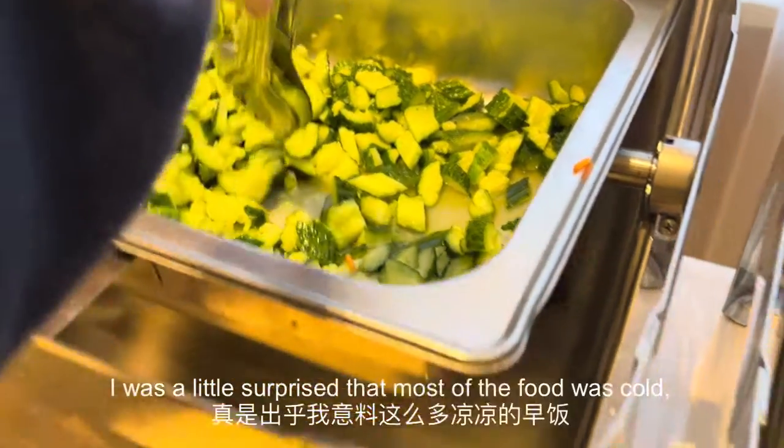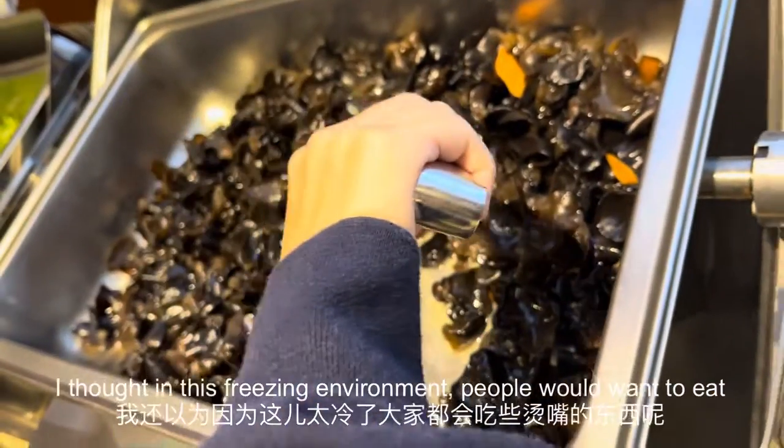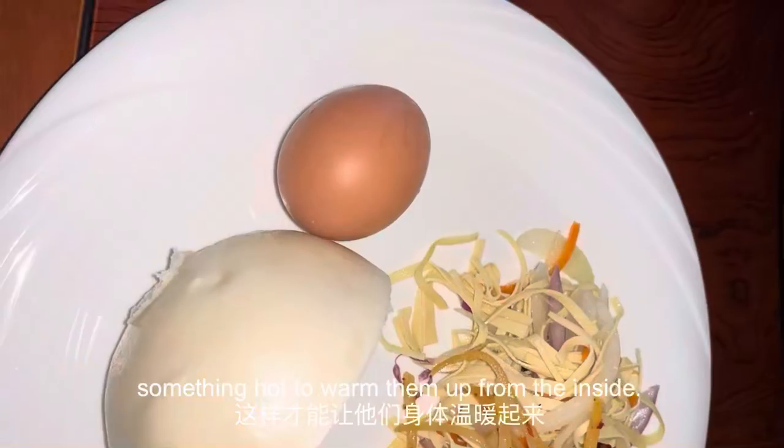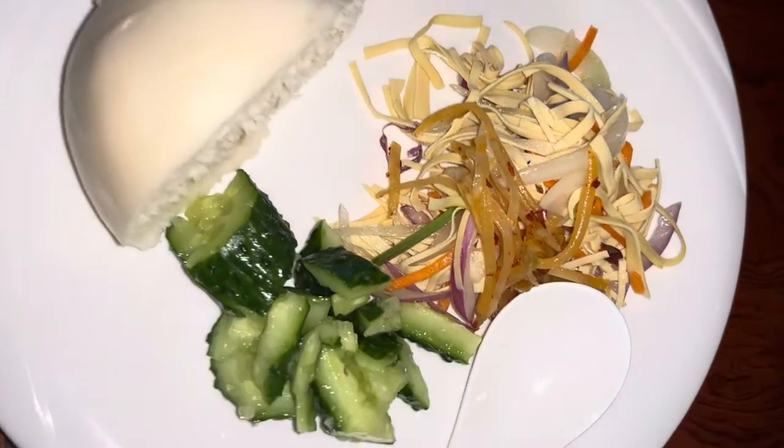I was a little surprised that most of the food was cold. I thought in this freezing environment people would want to eat something hot to warm them up from the inside. But nevertheless, it was tasty and nutritious.